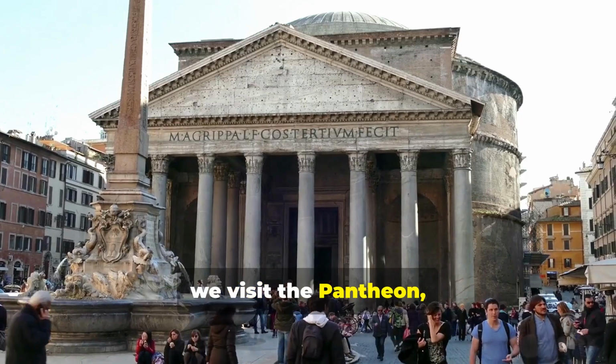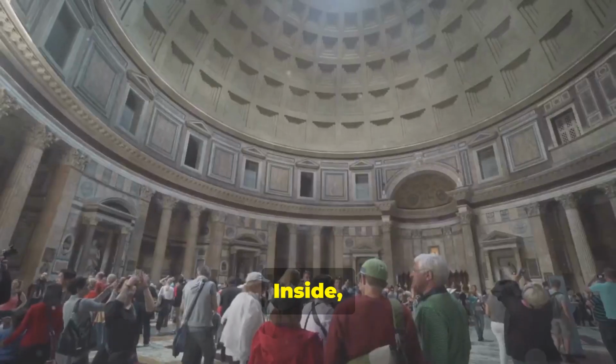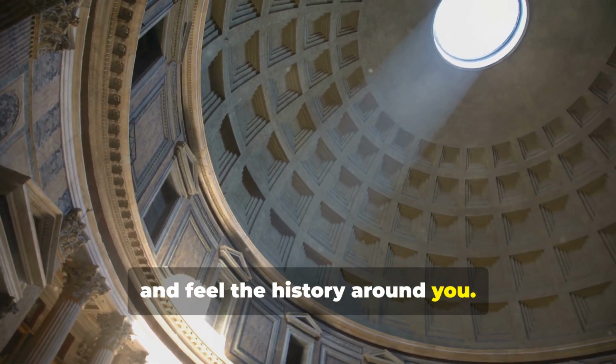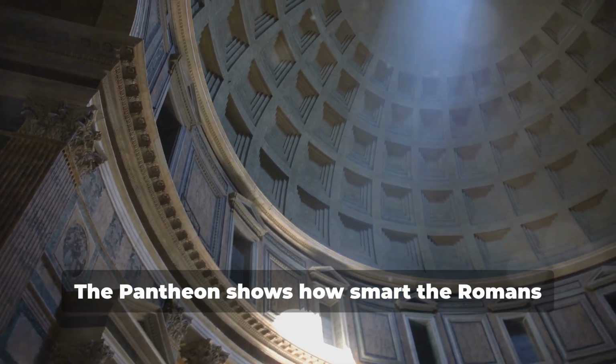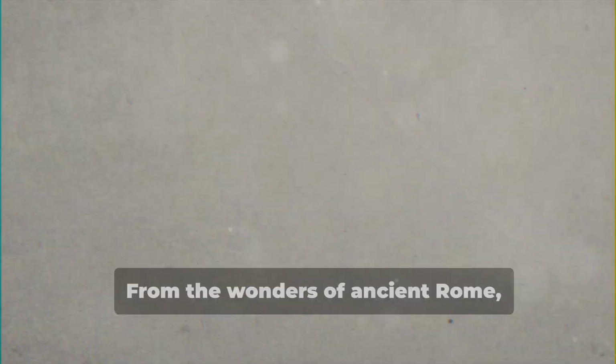Next, we visit the Pantheon, a great example of Roman building skills. Inside, look up at the dome and feel the history around you. The Pantheon shows how smart the Romans were at building, and it has amazed people for many years.